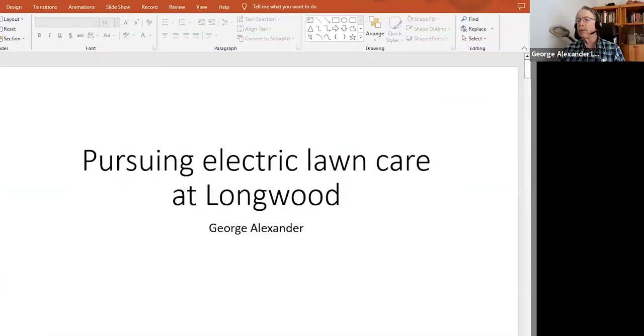Activities that have been going on here at Longwood with regard to lawn care, battery-powered lawn care equipment. And I know that some similar things are going on at other campuses, and some of you may want to chime in with your equivalent activities, but I'll tell you about ours.